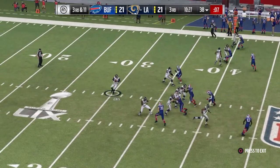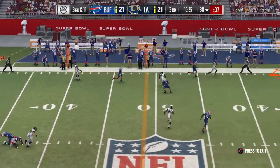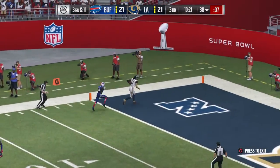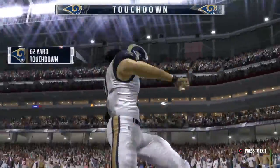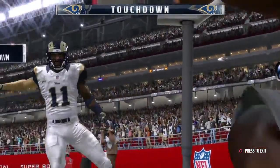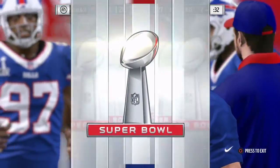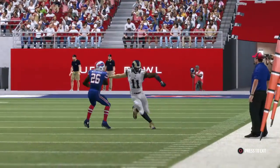On 3rd down, he'll drop to throw. Throwing left side, it's complete. Touchdown, LA! Their big-bodied receiver, 61 yards. And the Rams have broken our tie as they take the lead.